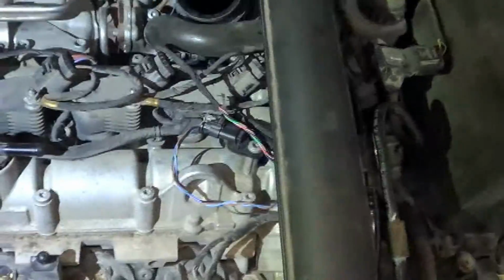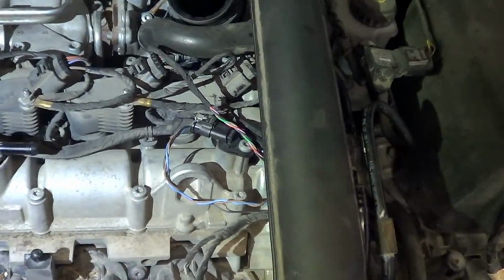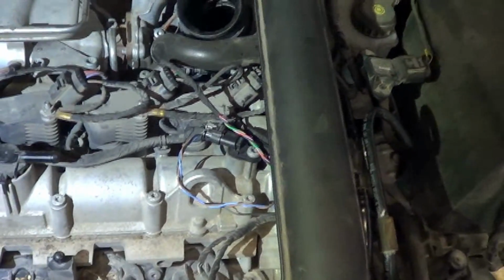Okay, Bob repaired those wires, and we had to cut several of them and splice them back together. One of them we just wrapped a little bit of tape around because it was just a minor scuff to the outside of it. But he has plugged it in and verified that the code didn't reoccur already. We'll probably put the scope on it, make sure that sensor is outputting a signal.